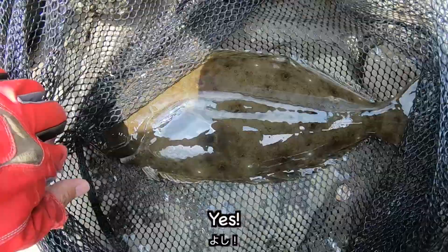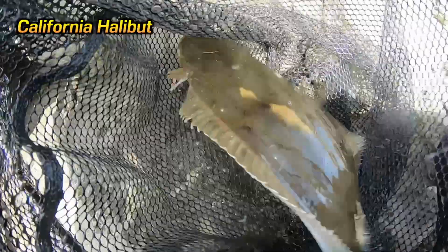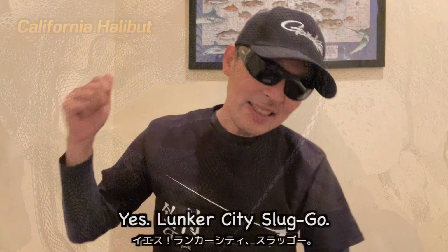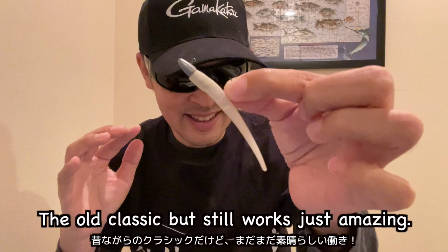Yes! Lunker City Slug-Go, a true masterpiece in fishing lure history. The old classic, but still works just amazing.